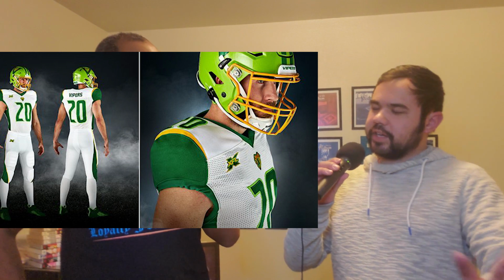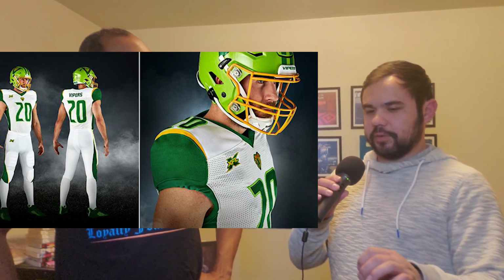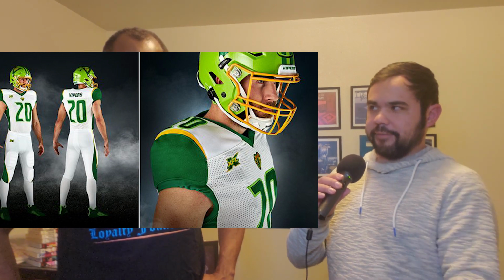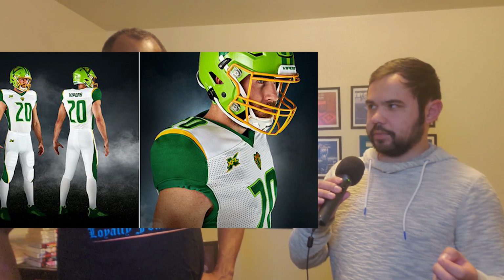I'm just gonna throw this out here and see what you think of it, but I would maybe like to see what the road uniform would look like if the green and white were inversed. Like, the darker green pant could make a difference for me. That's a good call. I wonder how that would work as well. I think that would be a good change to at least explore.